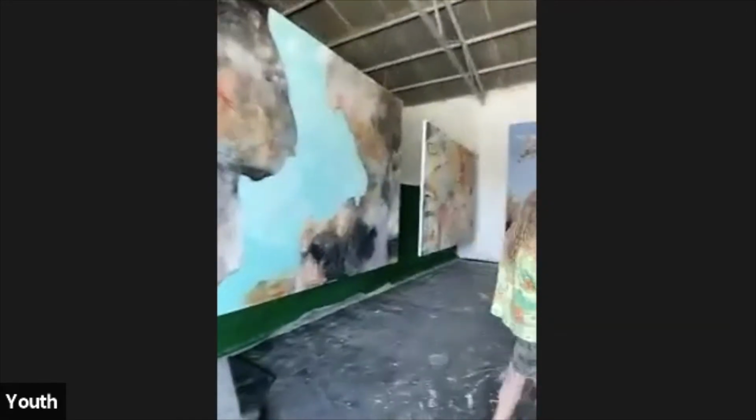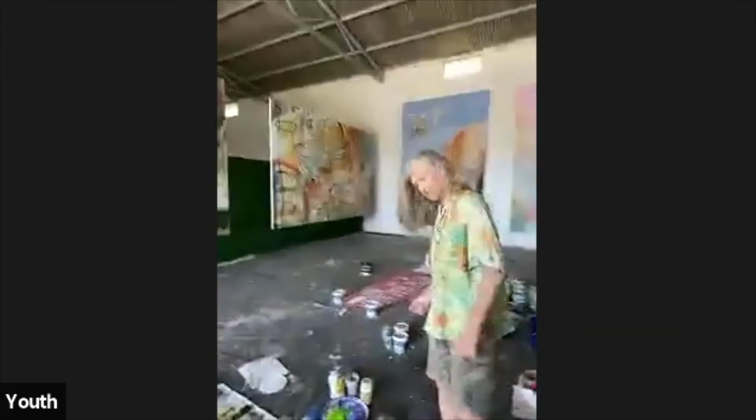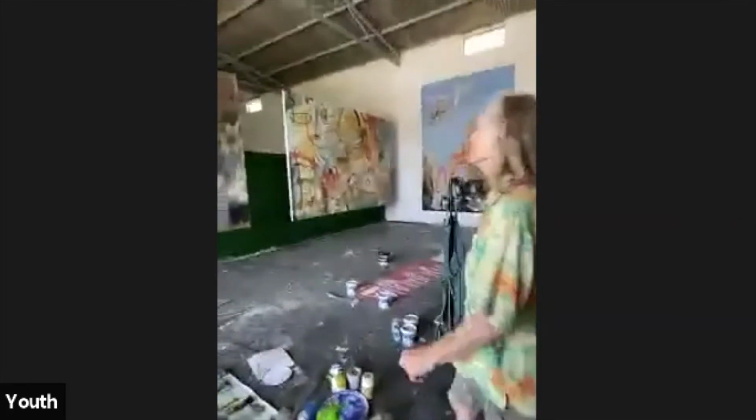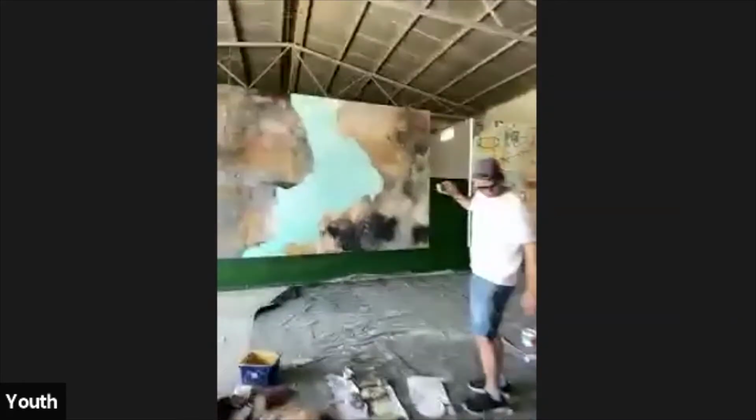Let's move on, Max. I want to do some close-ups of the paintings, and I'll focus on Jim. Okay, what about this one? Without actually standing in front of it, Matt? This one's called On the Rocks.